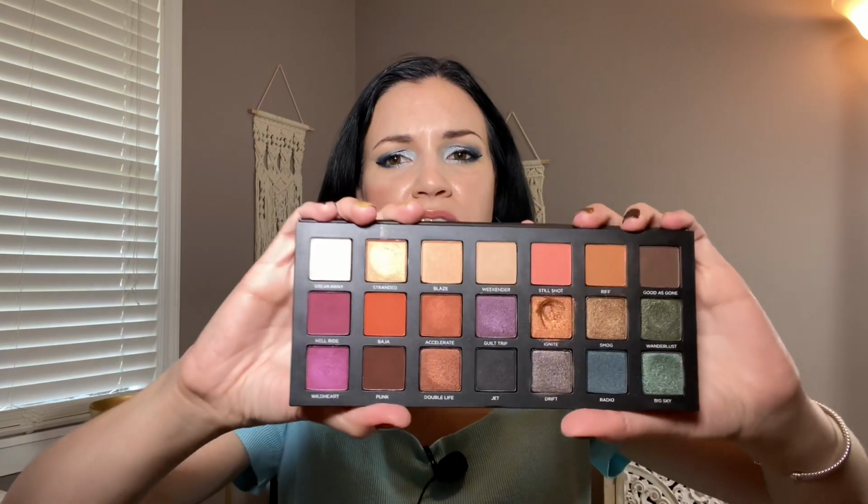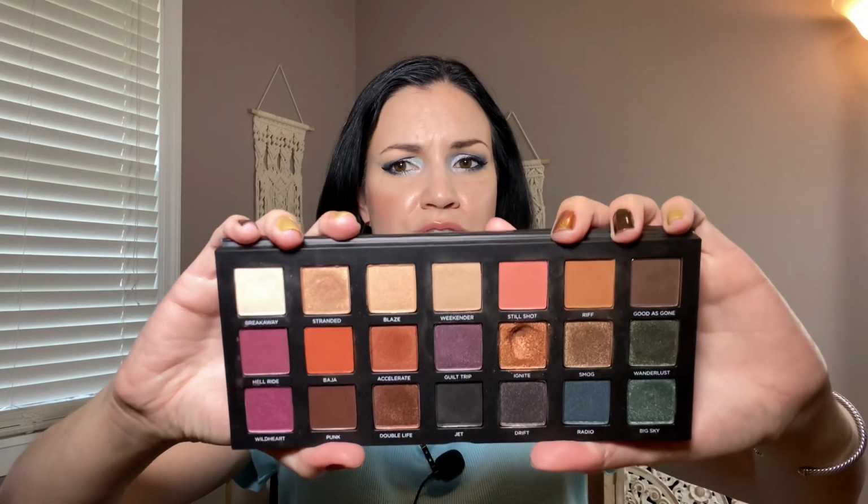This next palette is definitely not as unique as the Magic palette, but I like the color combo in here, and that is the Urban Decay Born to Run. I think this is a great palette full of a lot of warm neutrals, but also some beautiful pops of color that make sense with the color story. I don't love palettes that are all neutral and then there's a neon blue that doesn't really seem to fit with the rest. I don't like that. I feel like this one is very cohesive as far as the color story.